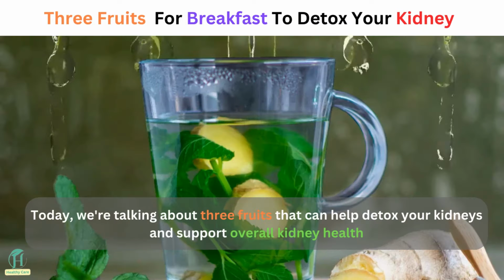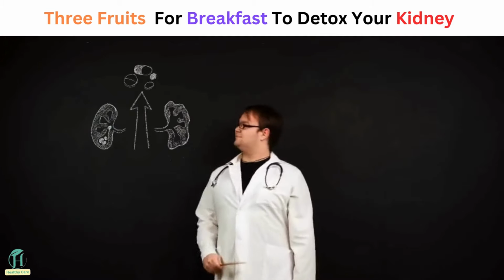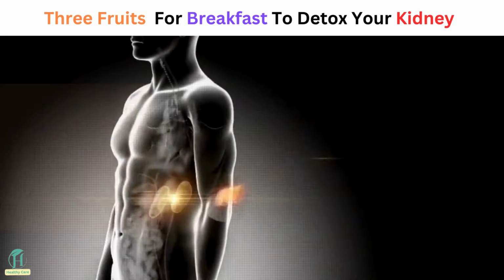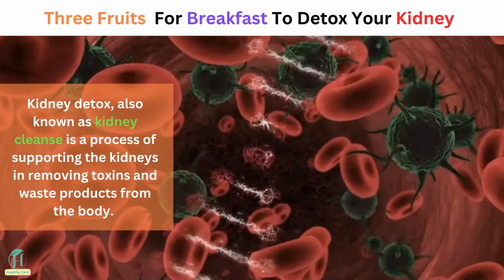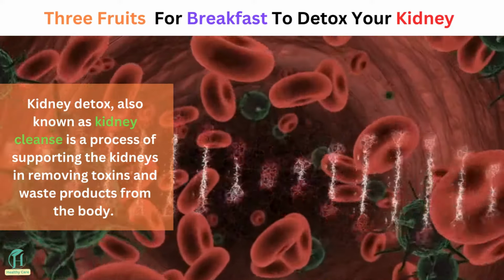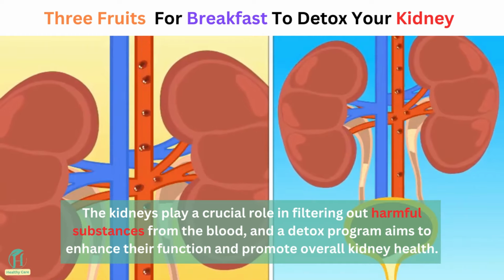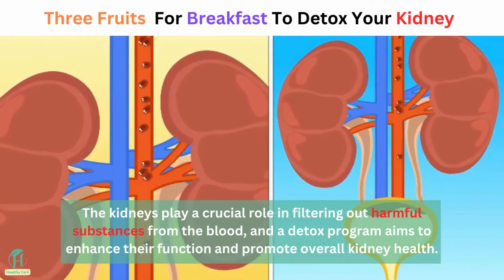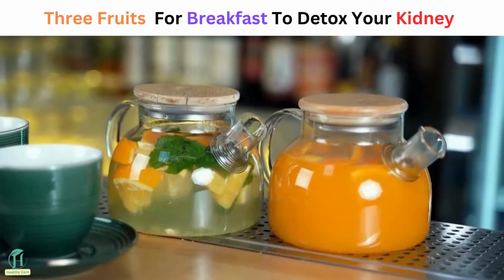Today we're talking about 3 fruits that can help detox your kidneys and support overall kidney health. Let's dive in. Kidney detox, also known as kidney cleanse, is a process of supporting the kidneys in removing toxins and waste products from the body. The kidneys play a crucial role in filtering out harmful substances from the blood, and a detox program aims to enhance their function and promote overall kidney health.